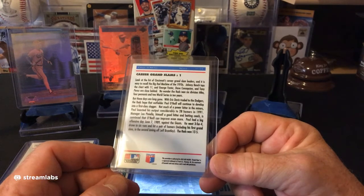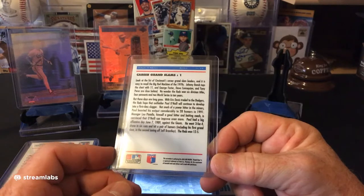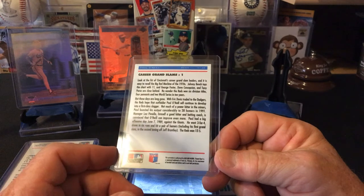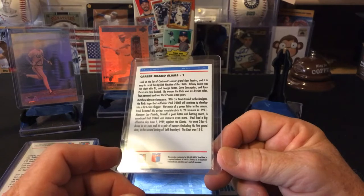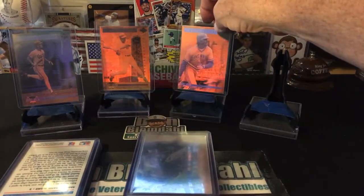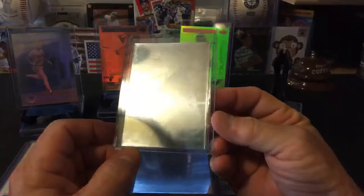Paul had a big offense day June 7, 1989, against the Giants. He went 3-for-4, drove in 6 runs, and hit a pair of homers, including his first Grand Slam in the second inning off Jeff Brantley. The Reds won 12-5. So there you have it. Card number 11 in this 26-card set. Moving on to card number 12.